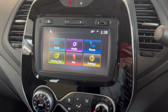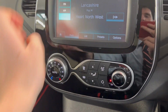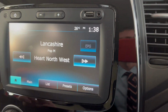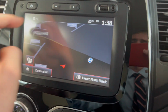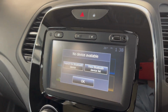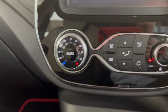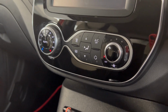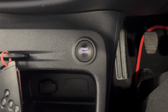Moving on to the multimedia center, you have the radio, you've got DAB, FM and AM on there. You also have sat-nav integration with this, and you also have Bluetooth connectivity for your phone so you can make calls, listen to your music, etc. Just down here you do have your fan controls and your AC controls just there. This is a start, stop, push, start, so there's your start button.